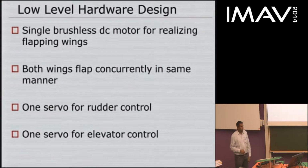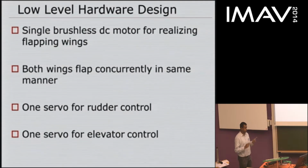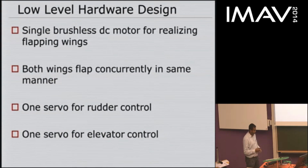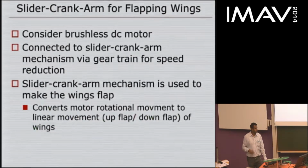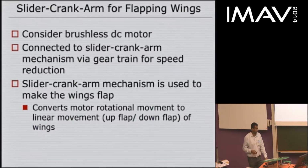And now I will talk about the low-level hardware design. We have one single brushless motor that is used to realize the flapping movements of both wings. So they both flap concurrently. We have one servo for rudder control and one servo for elevator control. Considering the brushless DC motor used for the flapping wings, we use a slider crank arm mechanism to realize the flapping. The brushless motor is connected to the slider crank arm mechanism via some gear trains, and it's used to convert the rotational motion of the motor into the up and down flapping movements.